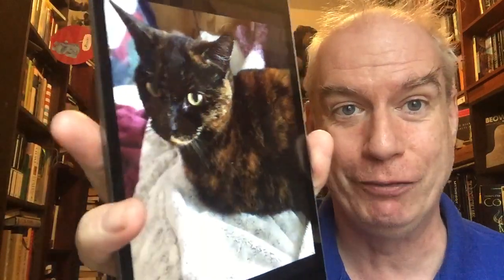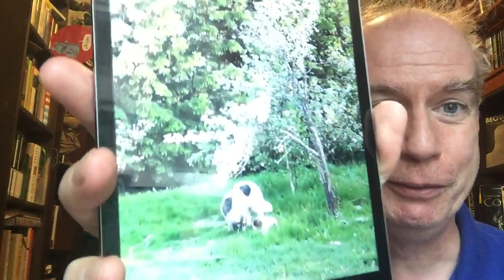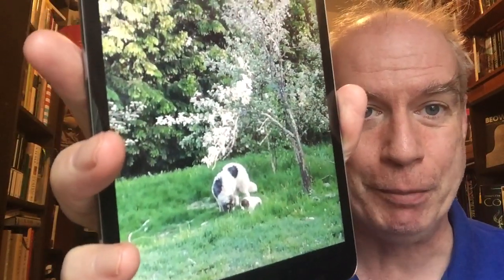But I do want to show you your babies, starting with this magnificent creature. Look at that. And then we have these two, an adult and a puppy, but both very big, as you can see by the scale of the tree.